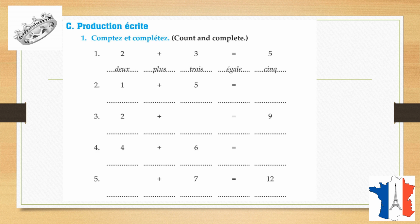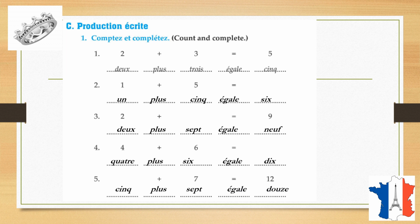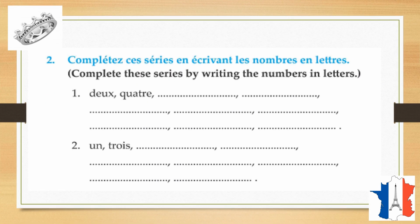So the answers for the exercise are 1 plus 5 égale 6, 2 plus 7 égale 9, 4 plus 6 égale 10, 5 plus 7 égale 12. Hope you got it right. You can also fill in the digits in the blanks. Let's go to the next exercise.